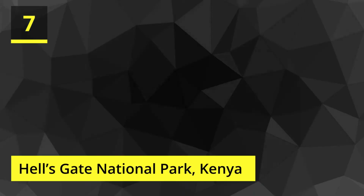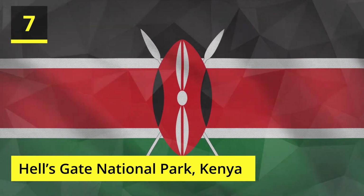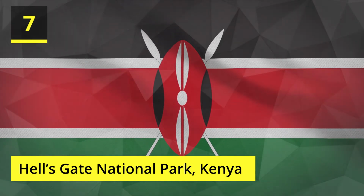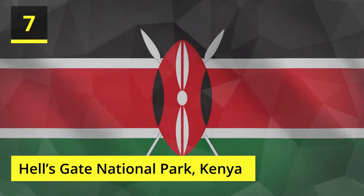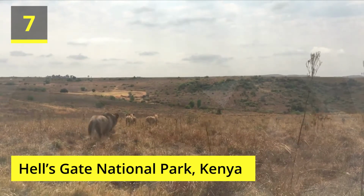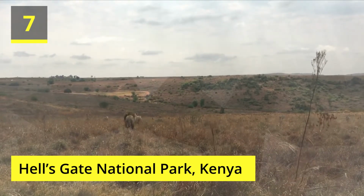7. Hell's Gate National Park, Kenya. Don't let the name put you off. Hell's Gate National Park is a fantastic holiday destination that includes a spectacular landmark called Fischer's Tower. The tower is a volcanic plug named after the German explorer Gustav Fischer. Local folklore has it that the tower is in fact a young Maasai girl who was instantly turned to stone after turning around to look at the home she was leaving behind, while on her way to the man she was to marry.